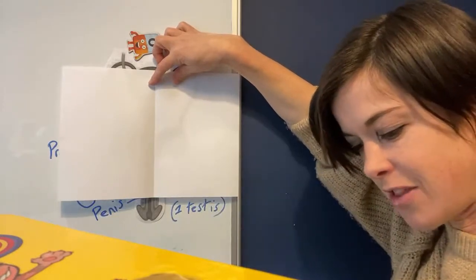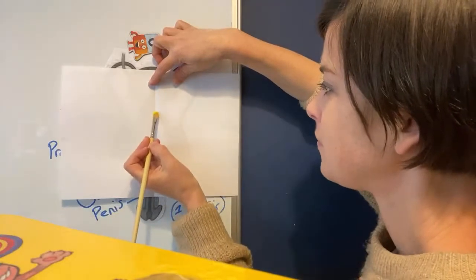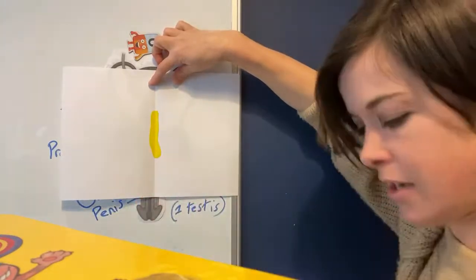I'm going yellow for the urethra, right? Because I didn't want to go green, obviously. That would be gross. But we can be yellow, can't it? If, you know, you're not well.